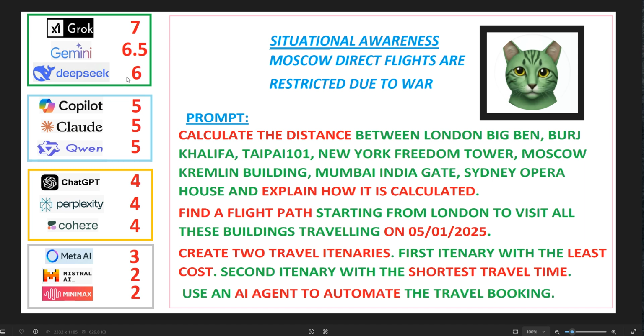Apart from the top 3, Grok, Gemini, and Deepseek, the second group which is trying to catch up is Copilot, Claude, and Qwen. And the one that we are really not very happy to see is Chatgpt, which scored only 4, and Meta, which only scored 3. So in summary, this is our second test of prompt testing for LLMs.